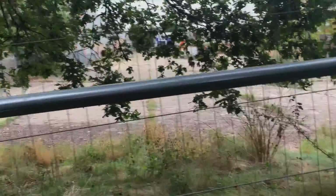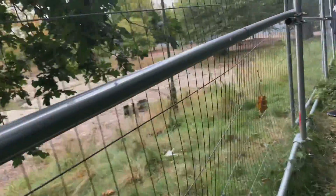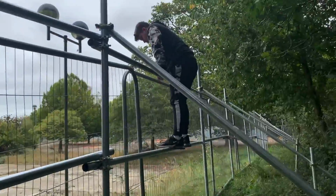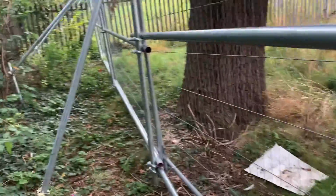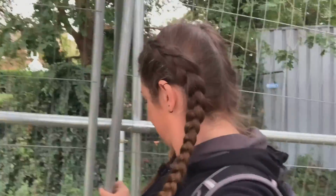Where we want to go is in there. We're just going to find a hole in the fence somewhere. So we were going to hop over the fence, but we've just realised that you can actually get through here. They seem to have gone through a lot of trouble putting a fence up, but then it's just open here. Just close it behind us and just hope no one shuts us in. We can easily climb back up. Yeah, we'll climb out if we need to.